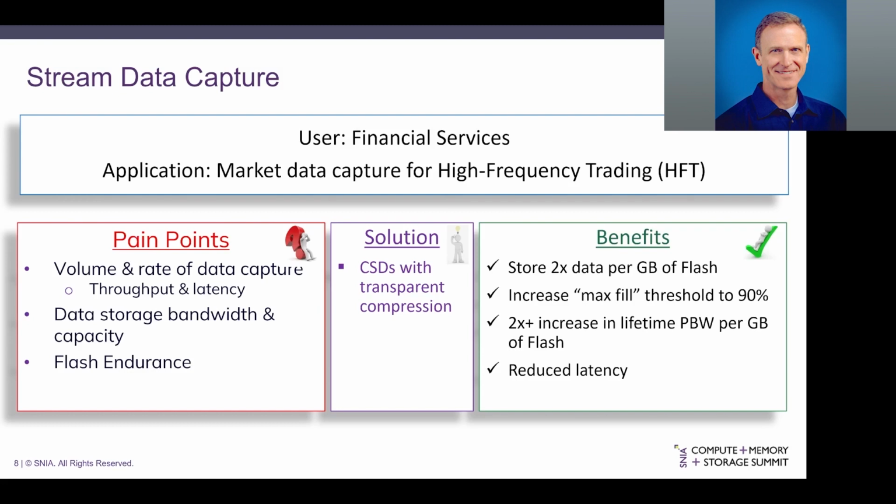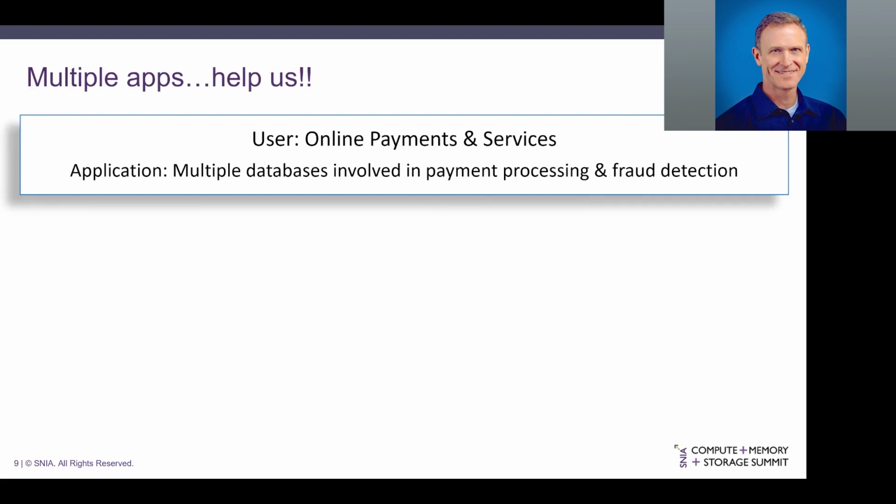So doing the compression reduced the write amplification, reduced the amount of data that was written to the flash per gigabyte of host data that was sent to the drives, and improved their overall latency. So very happy with the solution in total. All right, last one here.